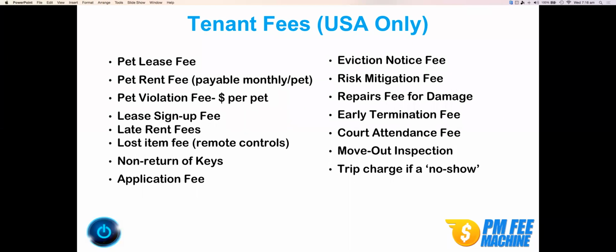they can be charging. Now, of course, states like California, Oregon, places like that do have more restriction around fees than other places. But these are typically the tenant fees that we see. There is a lot more. In fact, I've got a list of about 100 different owner and tenant fees that can be charged in the United States. But these are typically what can be done and added on.